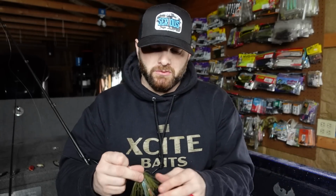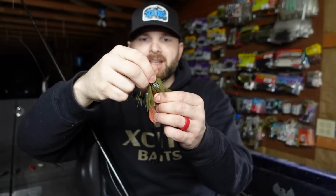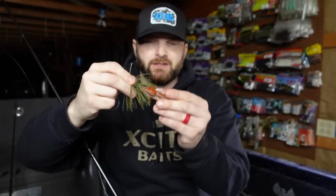I'm either fishing like your green pumpkins, your magic craws, or if the water gets really dirty on me, I'll go to like a June bug color, which matches the color of those early season bluegills really well. And then I'll pair it up with some sort of bold color craw pattern. This is an Excite Baits Raptor Tail Chunk, which has floating claws. Again, I think that's going to be really, really key because it's going to help those claws stay up off the back.